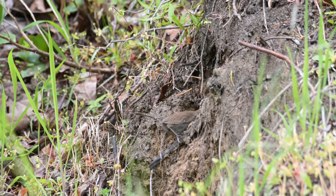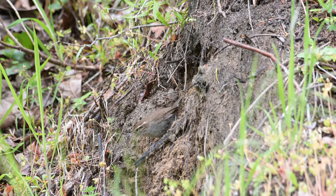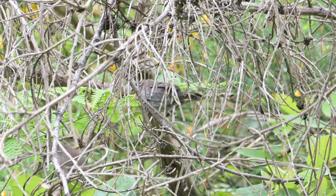Sure enough, I've seen three wrens. I believe it might be a breeding pair and a young of year. The one bird had a little different plumage. The white supercilium was not as pronounced, and it was sort of begging for food from one of the adults.